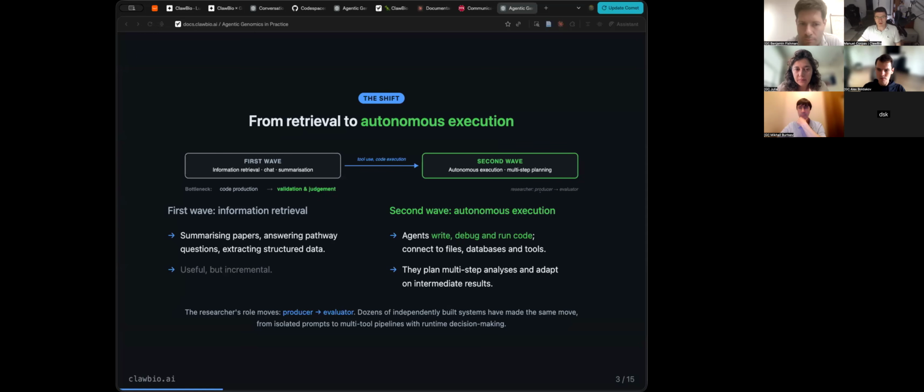Two waves. The first wave of LLMs in biology was retrieval. We summarize this paper, answer a pathway question, pull structured data out of text. That was genuinely useful, but incremental. It didn't change how we work, only how fast we read.